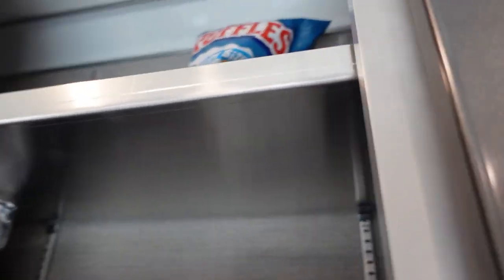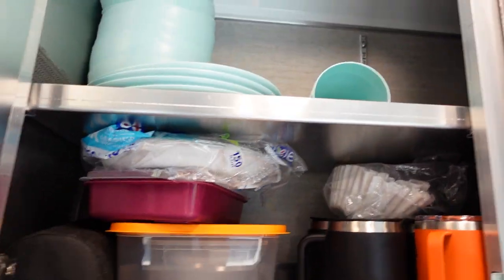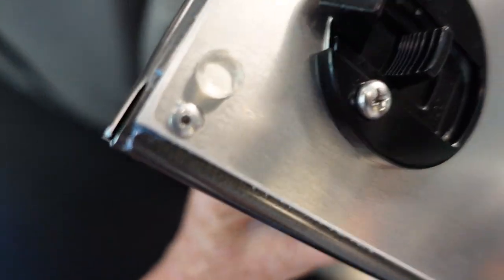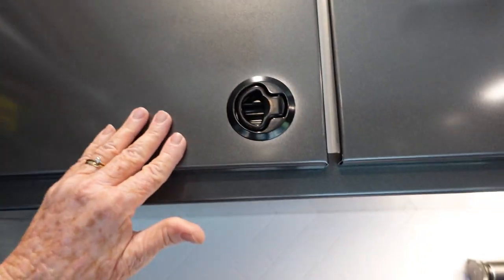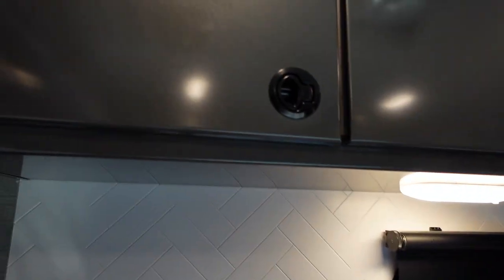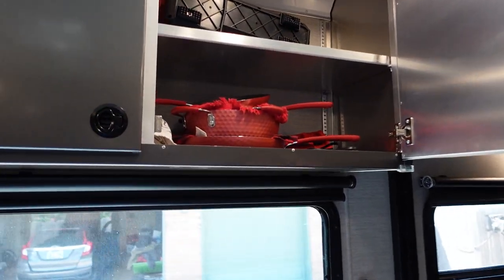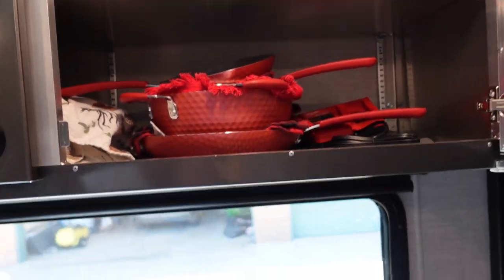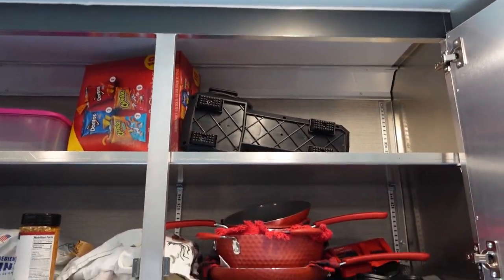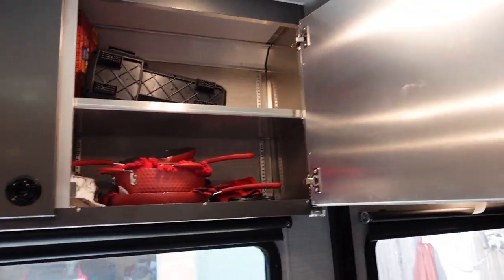Got all this storage up here. See, this is where I've got my bowls and dishes and stuff. So this pulls out and it's a nice little clipping system. When you close it, it won't open unless you use this to open it. So everything stays really secure up there. These are very nice cabinets. I've got my pots and pans up here. We've got some, is that your toolcase? That's my air compressor. The air compressor's up there. And then we've got additional storage for anything else that we might need.